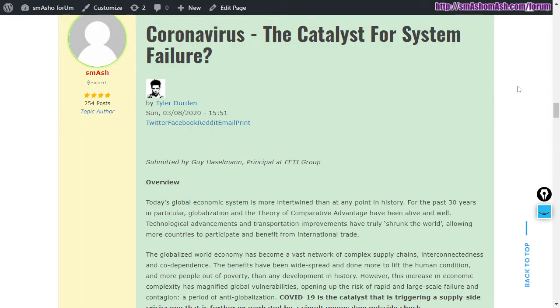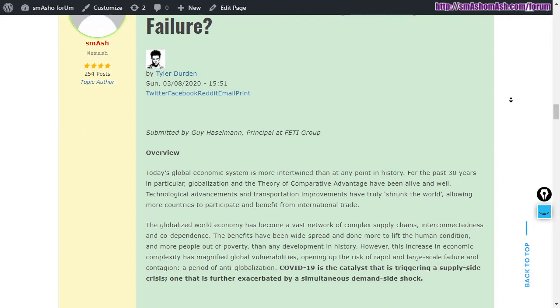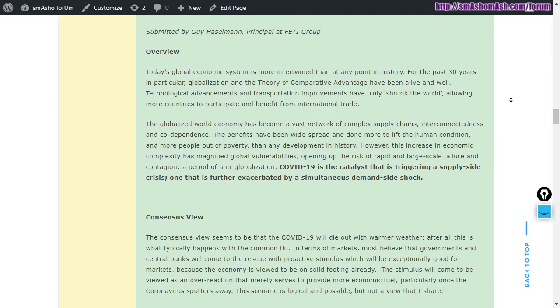And is the coronavirus the catalyst for system failure? Well, I think people are overreacting to it. And I think we're going to find out that the actual fatality rate is possibly less than the seasonal flu. Who knows? But in any case, it's damaging economies all around the world.